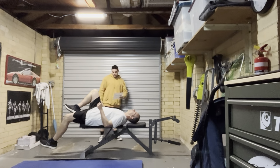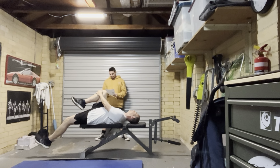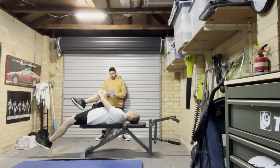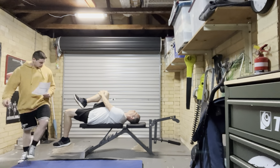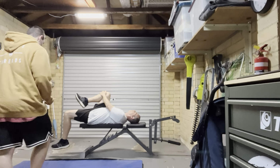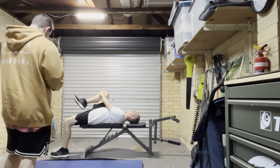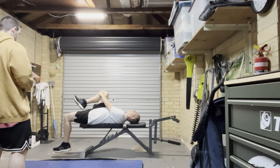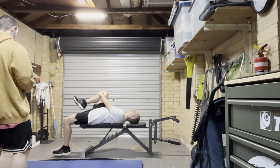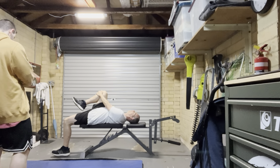Okay, your right side first. Is this this side? Yeah. Do I hold it or not hold it? Yeah, you can hold it. Go to 90 degrees. Do you want to leave this flat? No, just get your knee to 90 degrees and then as far down as your hip can go, while keeping the knee at 90 degrees. Am I doing it right? Yeah.